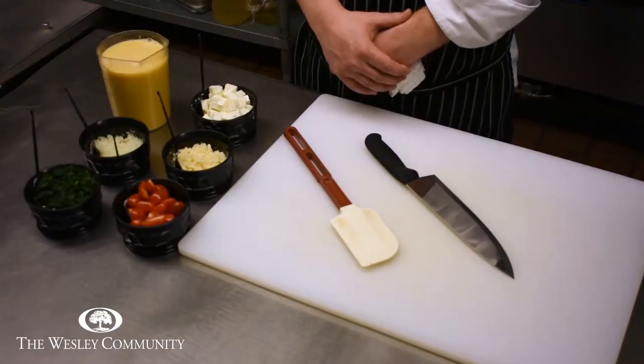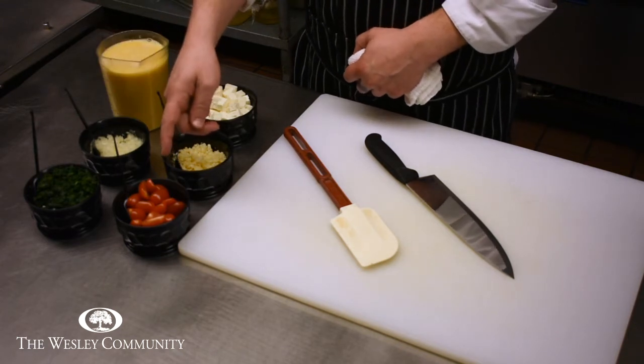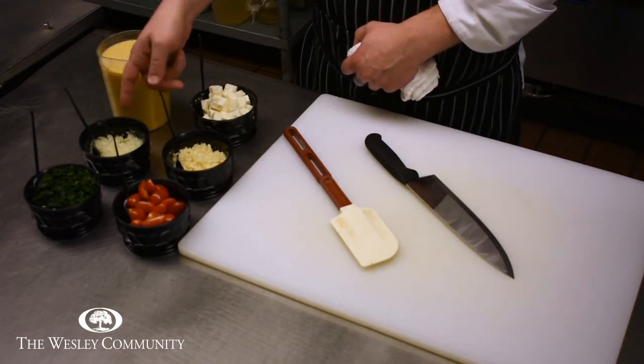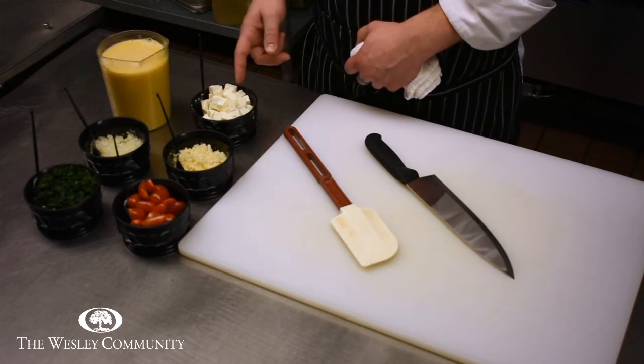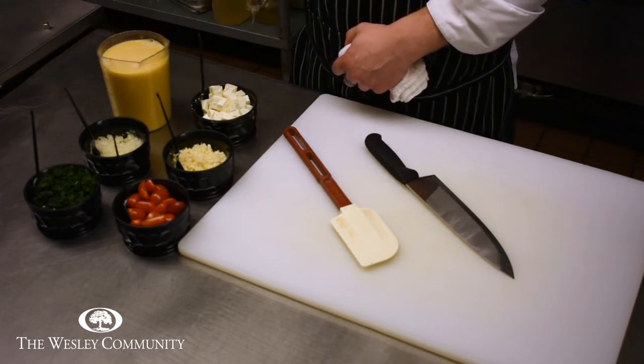So our ingredients for our frittata today, we have chopped spinach, cherry tomatoes, minced garlic, chopped onion. We also have feta cheese cubed up or crumbled, and we have our eggs.